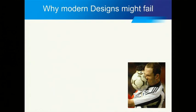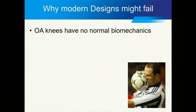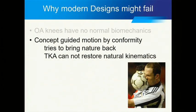And they fail. First of all, OA knees have no normal biomechanics when they come for surgery. So we have to make a simple correction of the mistakes of why nature failed. And I told you already, all these modern designs which want to bring nature back, in my experience, there is no benefit. The only benefit might be in a young patient who has a normal biomechanics when he comes for surgery, that you don't destroy that.